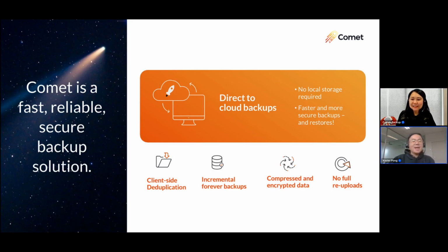Data is compressed and encrypted during backup, transit, and rest. The only time that it is unencrypted is during a restore process. Last but not least, you'll never have to re-upload the full files again after your very first backup.